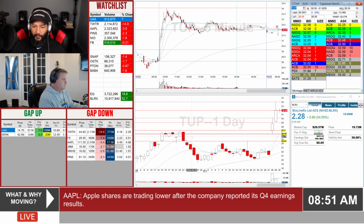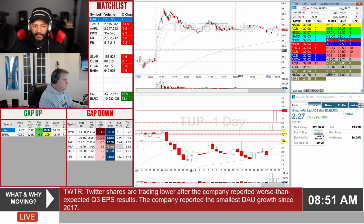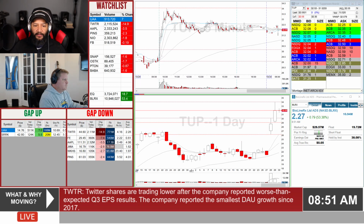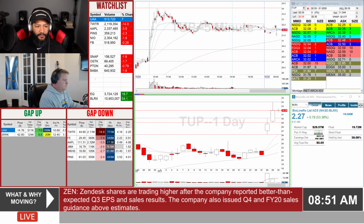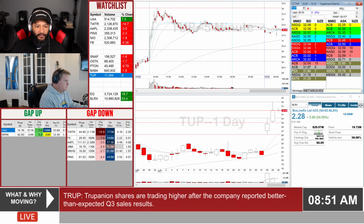TUP, Tupperware here. What do we have? No volume right now. Two big days. Yesterday and the day before, they gapped up nicely. Obviously, their numbers were good. Yesterday morning, they had a nice breakout, as you can see here. So again, possible continuation play on it. I don't see a whole lot of volume on it. Very light. Only 11,000 as far as volume. So very light right now.